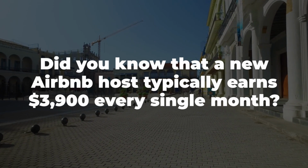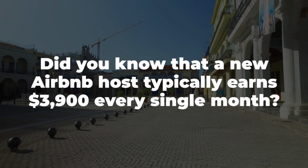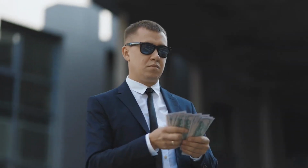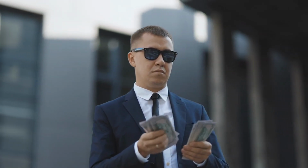Now, did you know that a new Airbnb host typically earns $3,900 every single month? That's mind-blowing, right? That's why a goal of $1,000 per month is completely achievable.